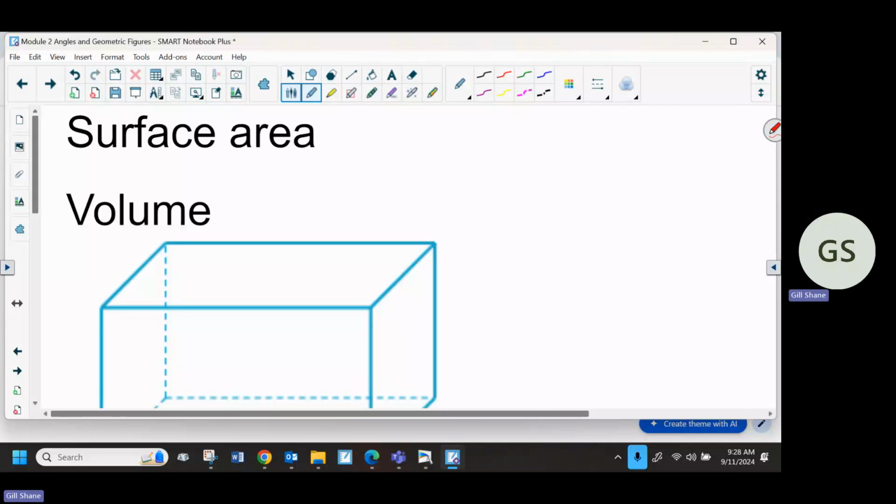It is a rectangle, right? So I could just find the area of every rectangle. We just said that's length times width. I can find the area of this. Once I find the area of this, I know the area of this. Once I find the area of this, I know the area of that. Once I find the area of that, I know the area of that.